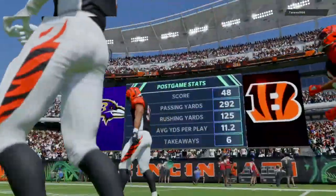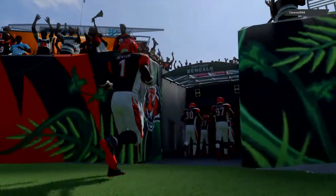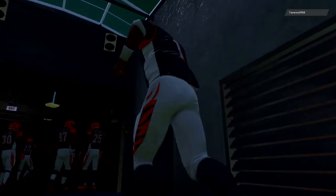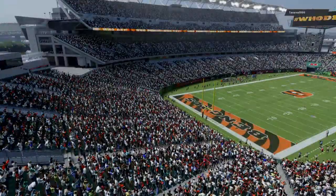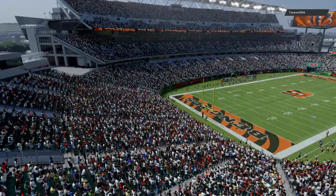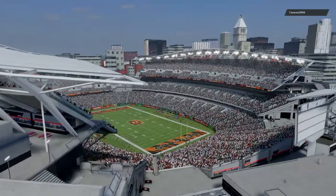So for the Bengals, their strong start to the year continues as they're up to 5-1. And they will hit the road next week to take on the LA Chargers. Meanwhile, for Baltimore, things are definitely going south quickly as they fall now to 1-6. And they'll try to rebound next week on the road in Nashville.